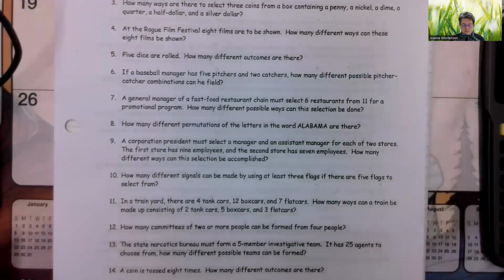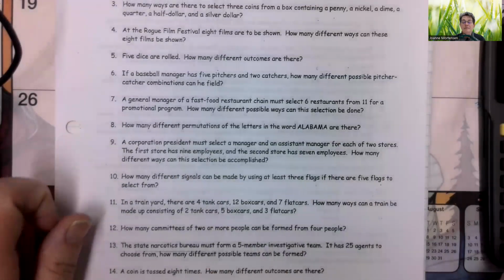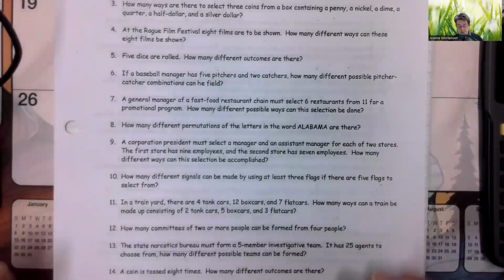Number 7. A general manager of a fast food restaurant chain must select 6 restaurants from 11 for a promotional program. How many different ways can this selection be done? Okay, there's that crazy word select again. I'm thinking it's a combination. And part of that is because, imagine there's 11 restaurants. It doesn't matter whether you're picked first for doing the promotion or last, you're just picked. So order doesn't matter. So that means it's a combination.